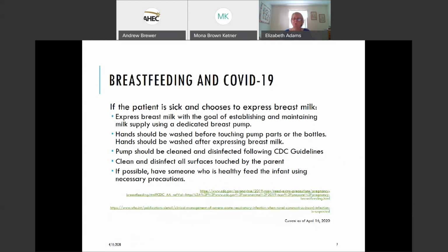We stress to them washing hands before touching the pump parts or the bottles that they're going to use to express the breast milk, and that they should wash their hands after expressing breast milk. The pump should be cleaned and disinfected following CDC guidelines, and all surfaces that have been touched by the parent should be cleaned and disinfected. And if possible, someone who is healthy should feed the infant using necessary precautions.